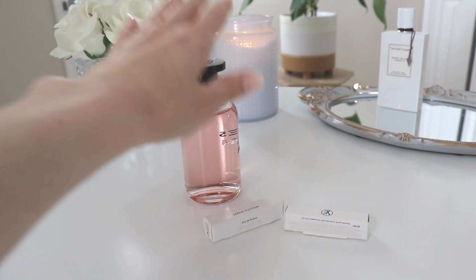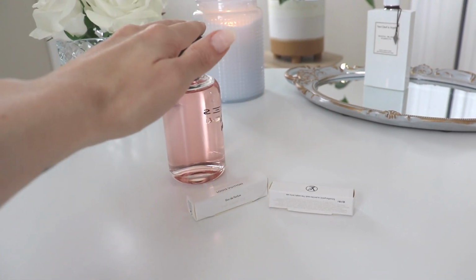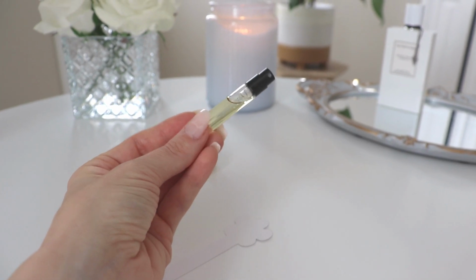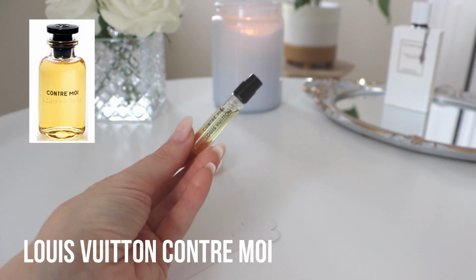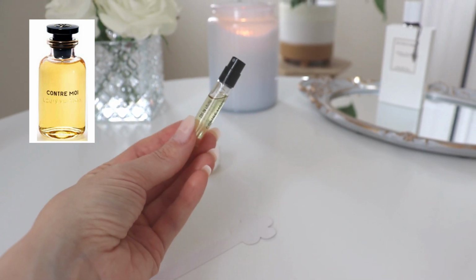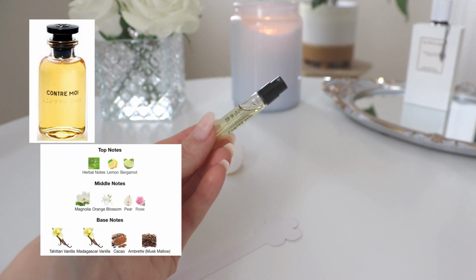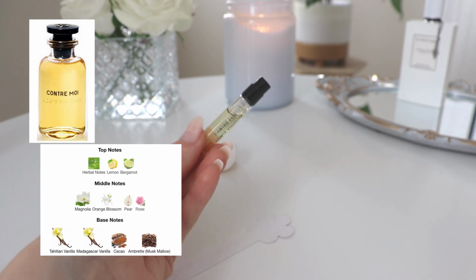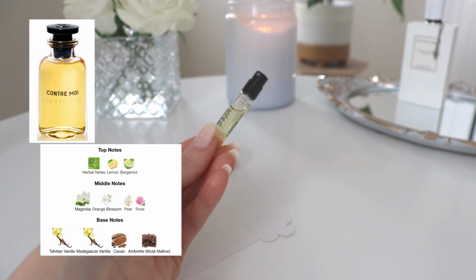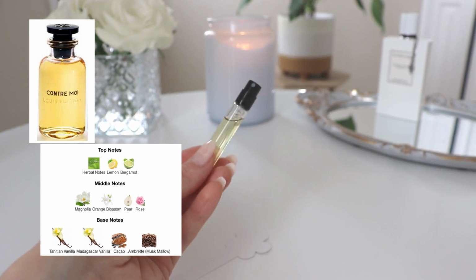So before I tell you what I did purchase, let me tell you my thoughts on Contre Moi and this other one from Louis Vuitton that I really like. So this is my little sample of Contre Moi, and they did give me 2 little samples of this because he knew I really liked it, and he knew I was really disappointed that they didn't have a 100 ml bottle for me. The notes in here are herbal notes, lemon and bergamot. You have magnolia, orange blossom, pear, and rose. And in the base you have Tahitian vanilla, Madagascar vanilla, cacao, and ambrette or musk mallow.